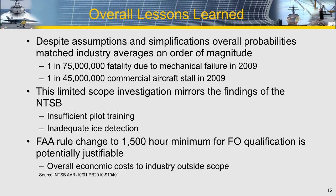Also interesting is there's a 200-page NTSB report, with the source listed at the bottom there. You can Google it, download it, and read it if you want. But even our limited scope investigation, where we really looked at two failure cases, pretty much mirrored the findings that the NTSB came up with, namely that there was insufficient pilot training and inadequate ice detection on the aircraft. Both of those things resulted in new laws and policies being implemented industry-wide. One of the changes was an FAA rule change that set a 1,500-hour minimum for first officer qualification. So we kind of agreed with them that that's potentially justifiable.